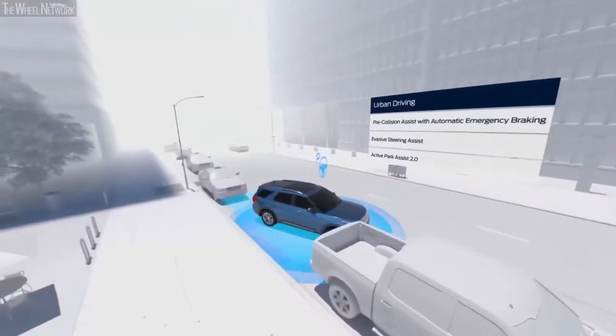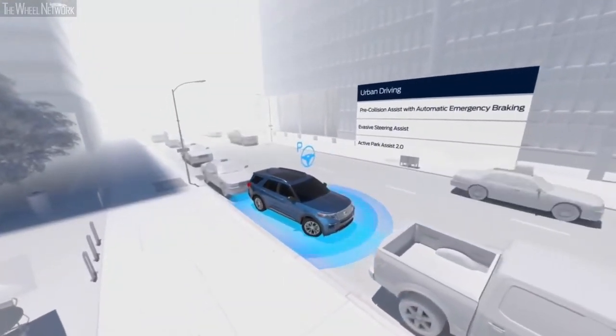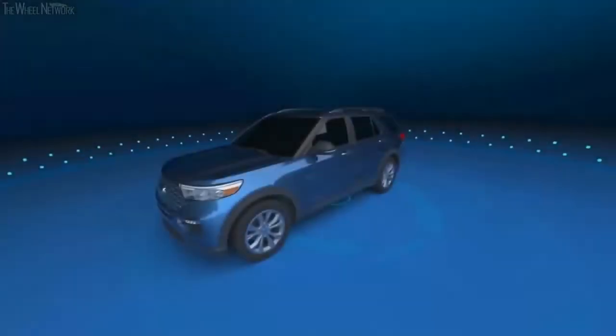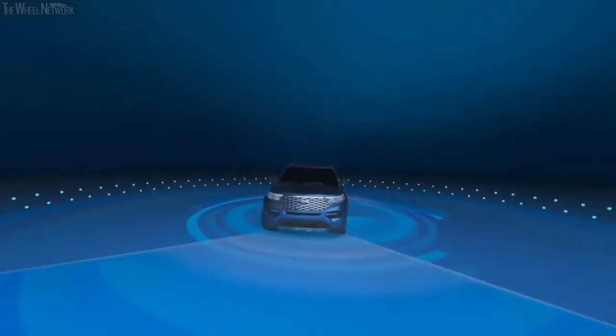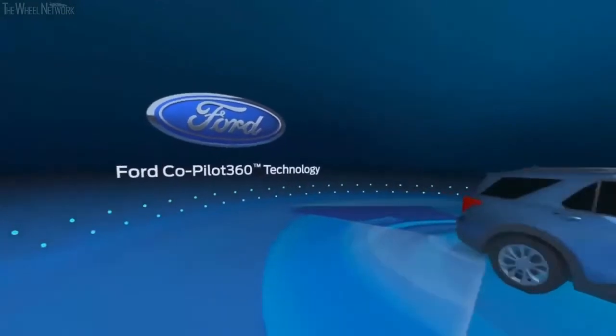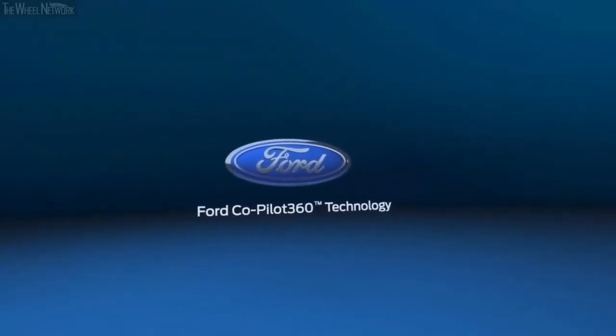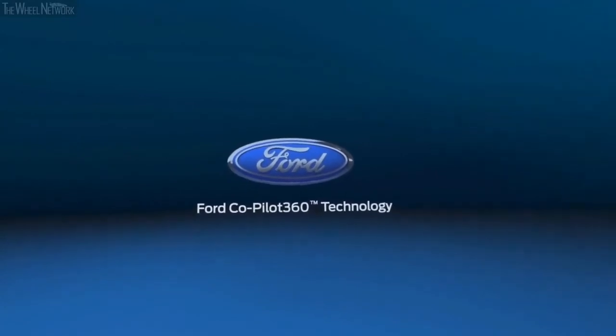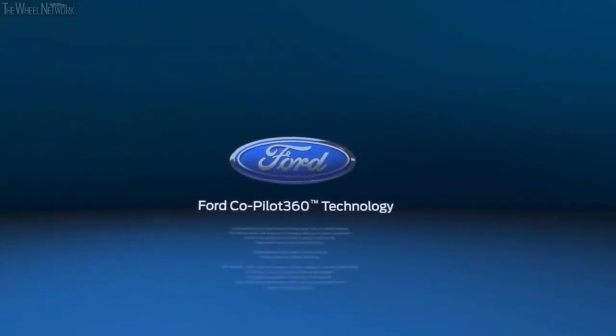It was a tight spot, but you nailed it, just in time. Nice work out there. Not only were you able to make it there in time, you dodged some pretty scary hazards along the way. Best of all, you saw how Ford Copilot 360 technology can help you stress a whole lot less and keep you in command on the road, no matter where the next adventure leads.